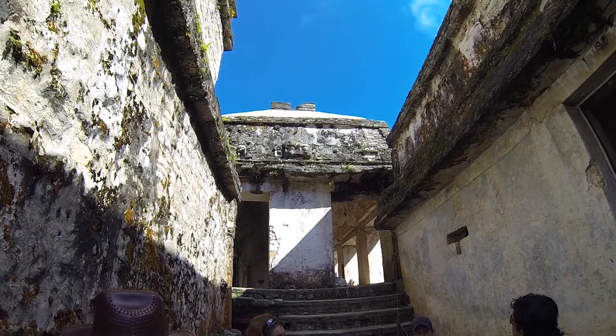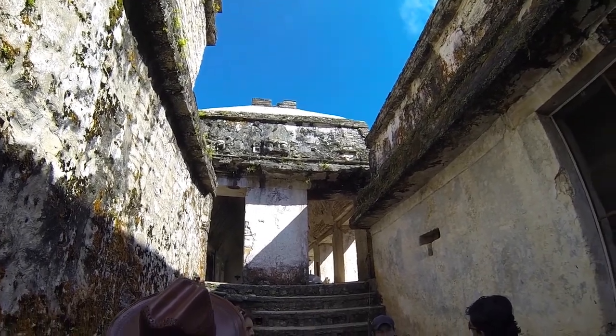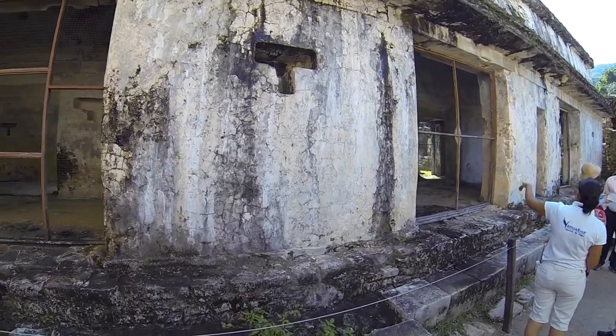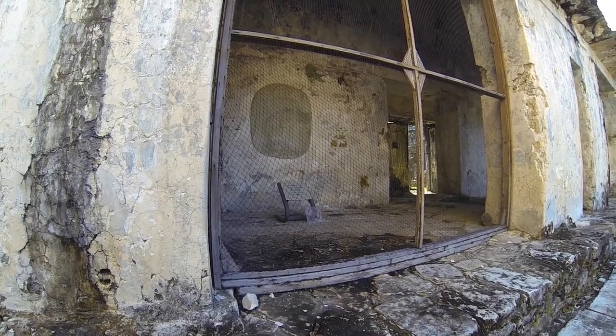It's a god of water. God of water? Yeah, Chak. On the wall there, but you will see more red and blue on the left one.